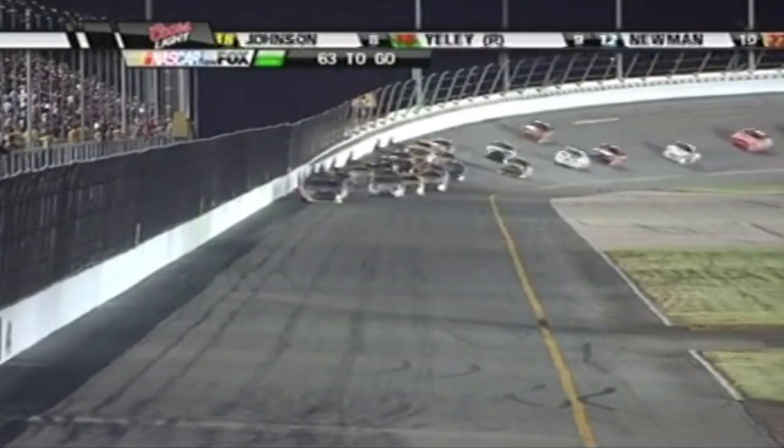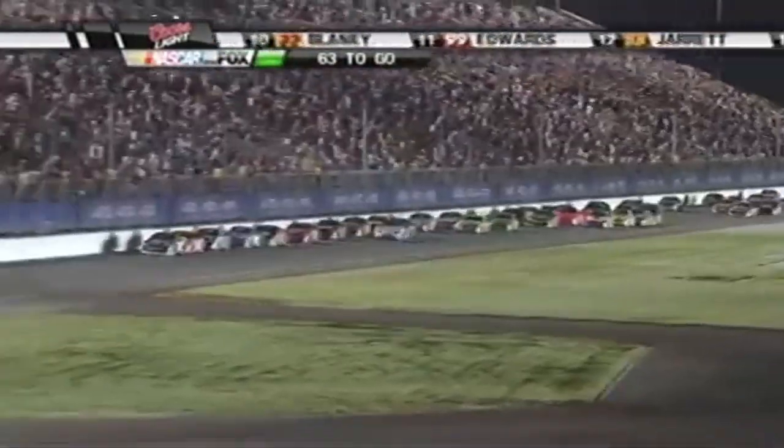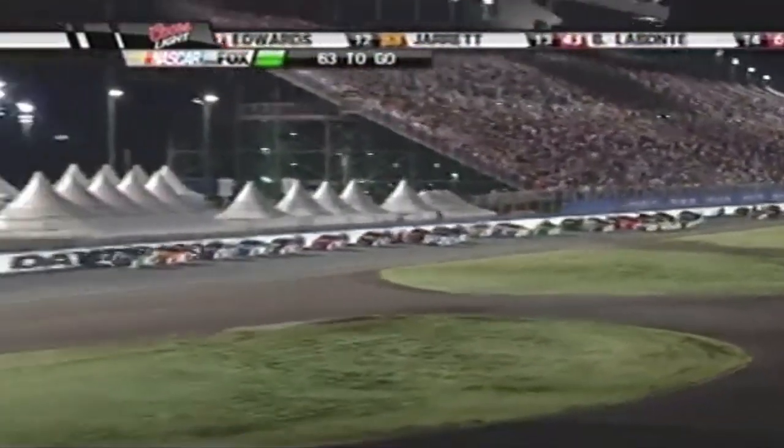Watch them come off turn 2 here. Man, everybody's sliding all over the place. They fan out. I love it when they come off turn 2. Get a great run.